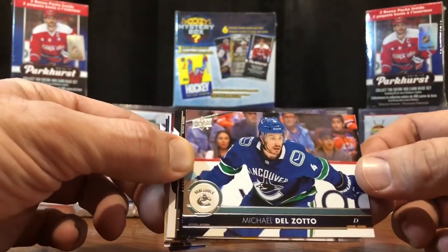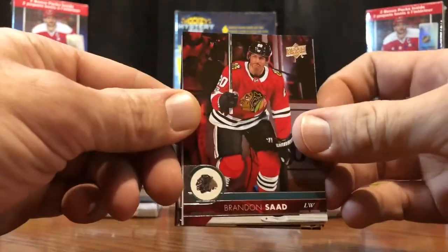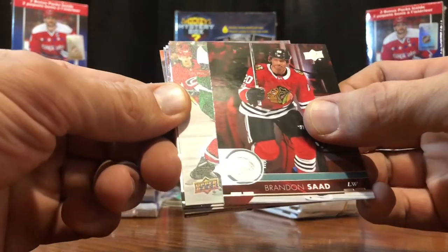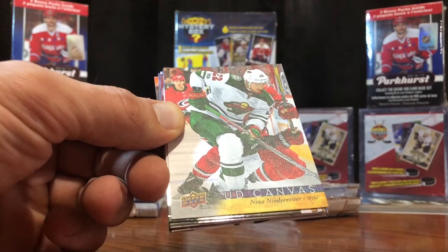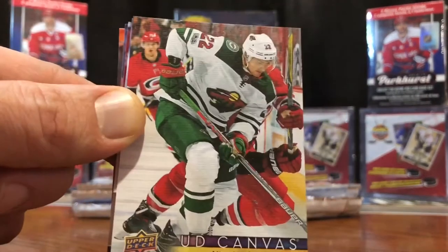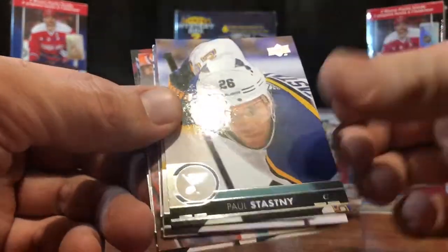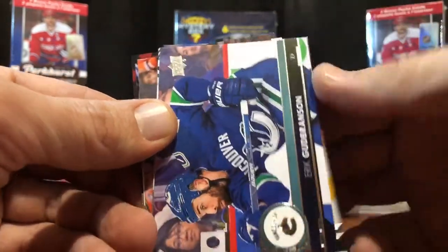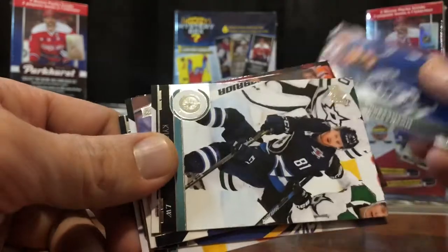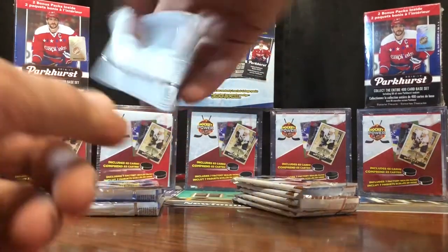But anyway, Zotto, I got Smith, said, what was this? Oh, UD Canvas again. 2 UD Canvas in a row. Niederreiter. Niederreiter. 2 canvases in a row, boys. I like it. Stastny. Shattenkirk. Good ransom. Connor. Right? I like Staal. Two packs in a row. Canvas.